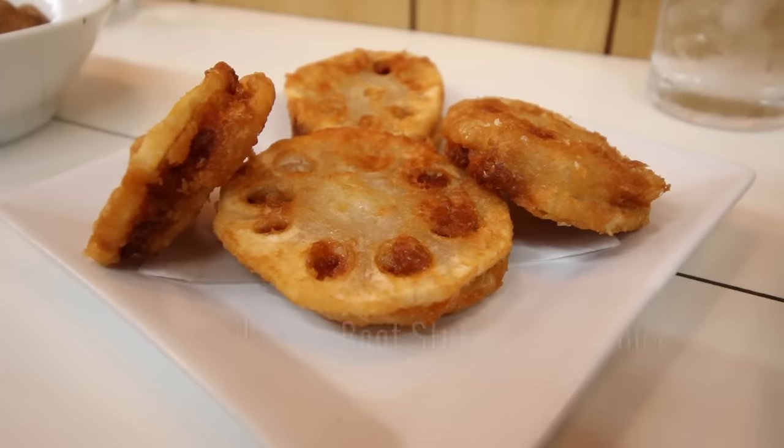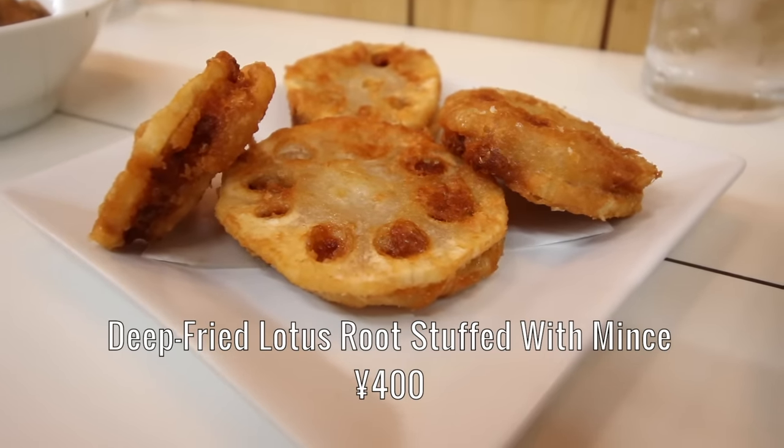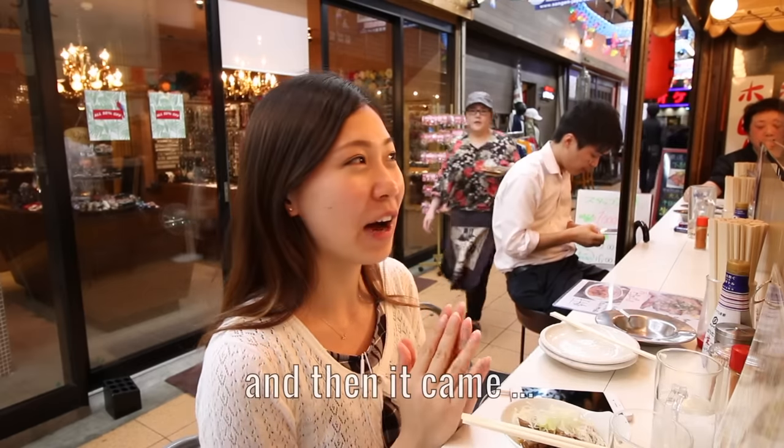Sorry, I dropped. She's so hungry and waiting for the meal, but it doesn't come.